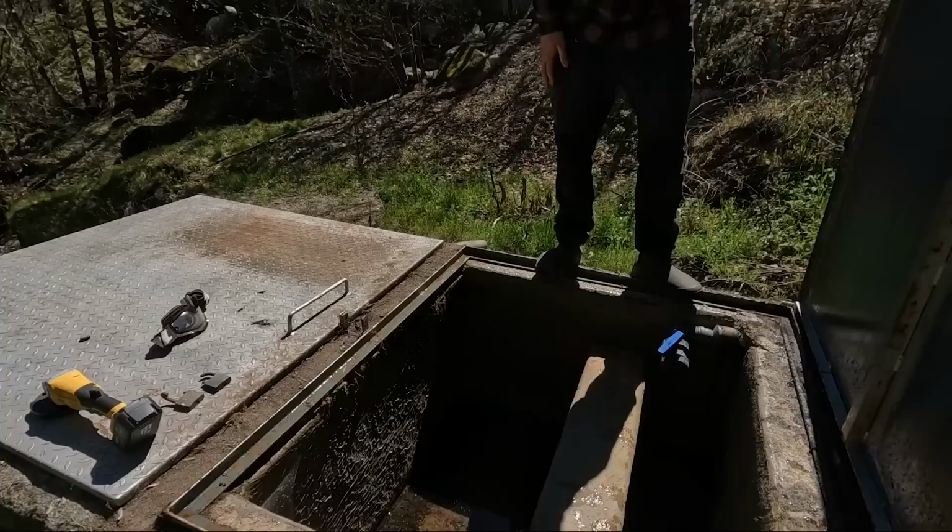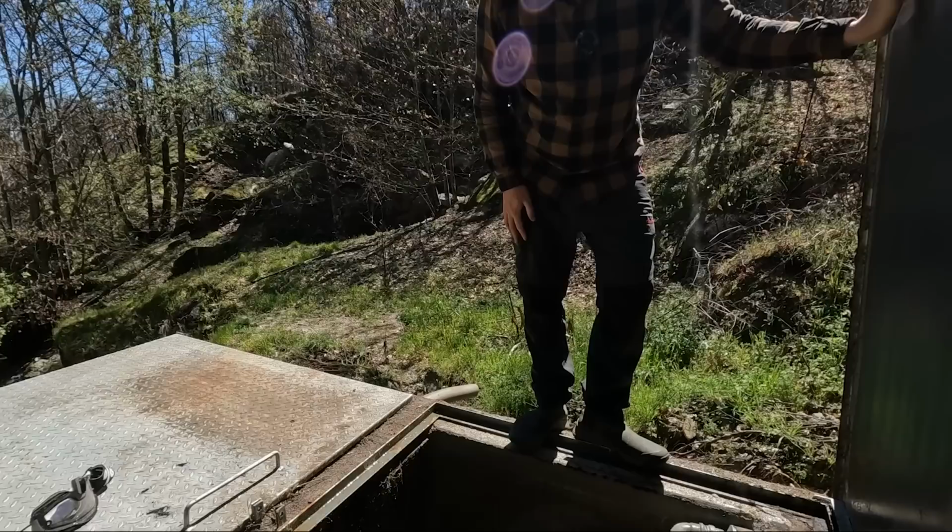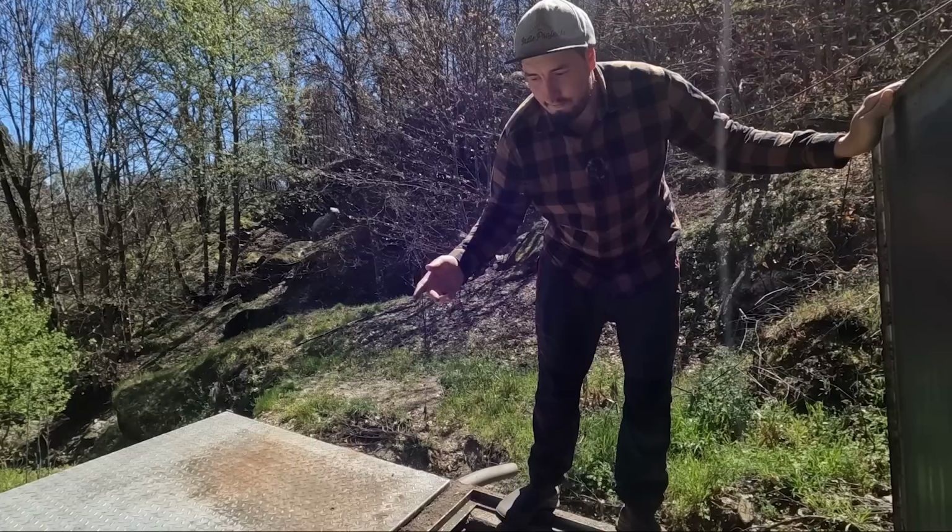How does that get in there? Oh, is that a little pipe? Yeah, right, there's a pipe. And this tank's lower, that one's higher, so it's all gravity fed. That is a really cool system.